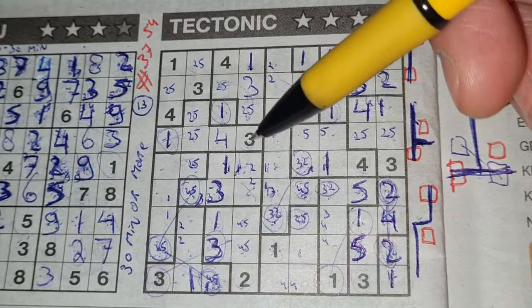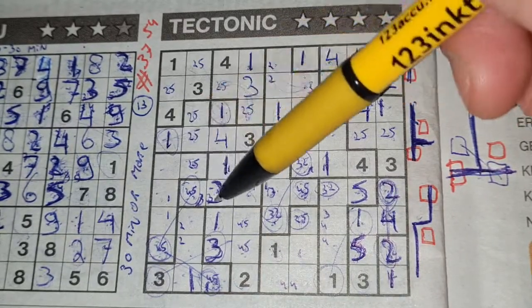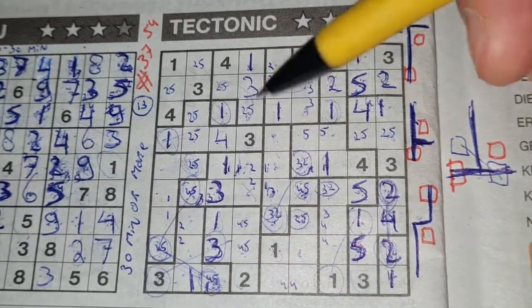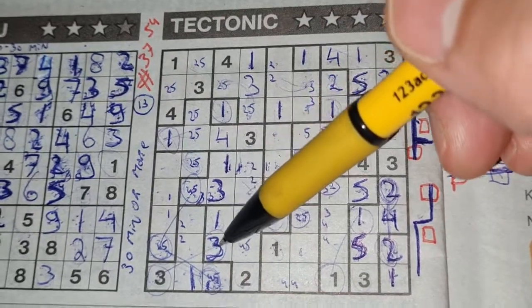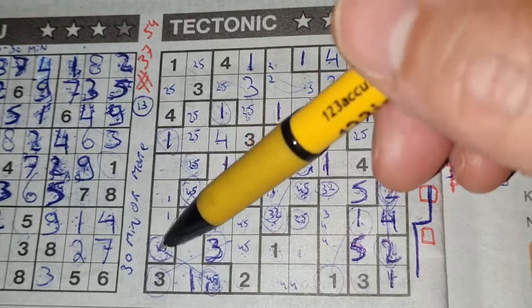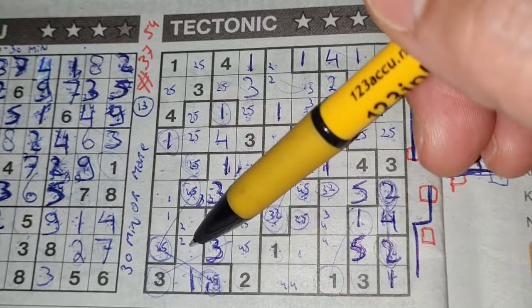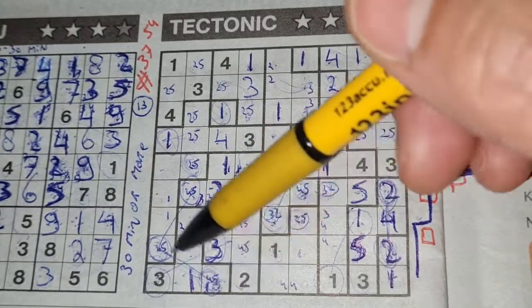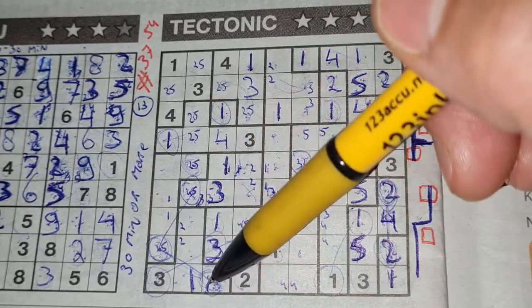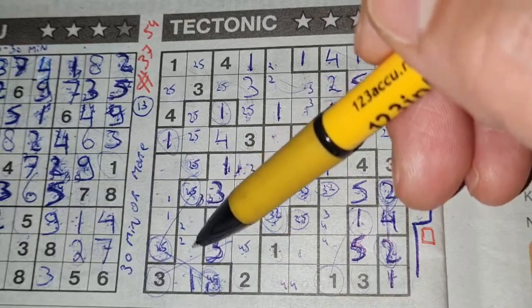Three, two. Where's the opening? 1, 3, 4, 2 or 5. 2 or 5. Oh, wait. We have a 5. If this is a 4, this is a 5, this is a 4. 2, 4, 5.